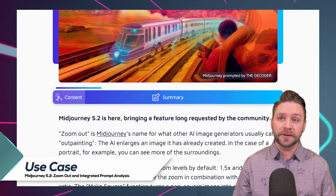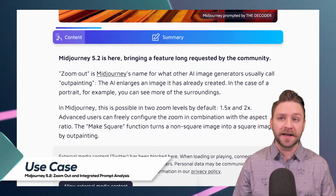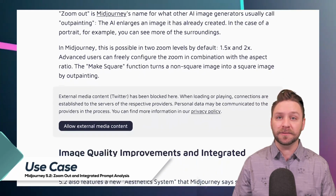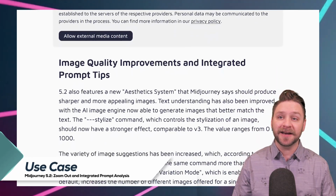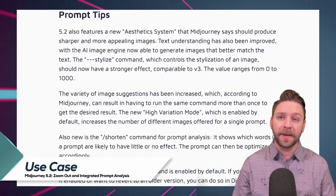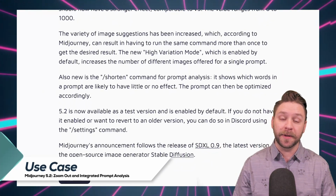This update also includes an aesthetic system for sharper images, improved text understanding for better image-to-text matching, and a high variation mode that offers a wider variety of image suggestions. Additionally, it incorporates the /shorten command to optimize prompts by identifying words that may not impact the outcome. The update is available as a test version and enabled by default.